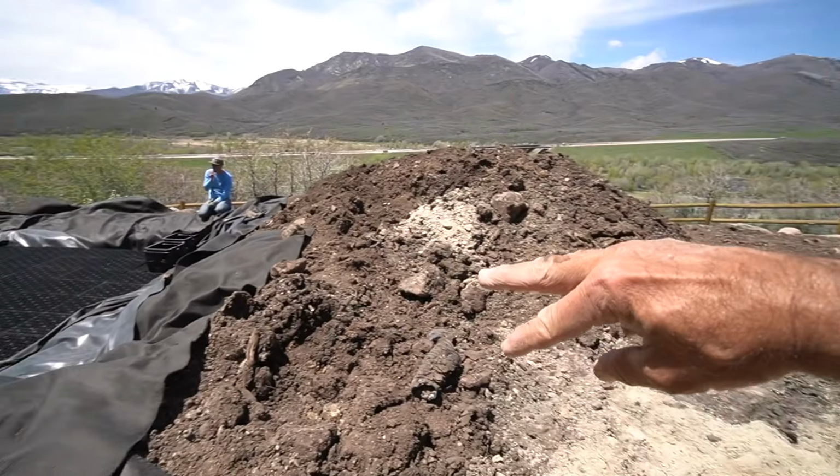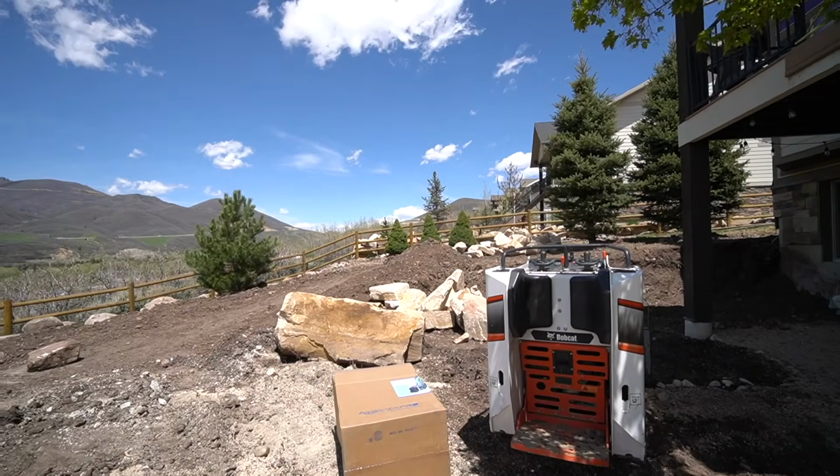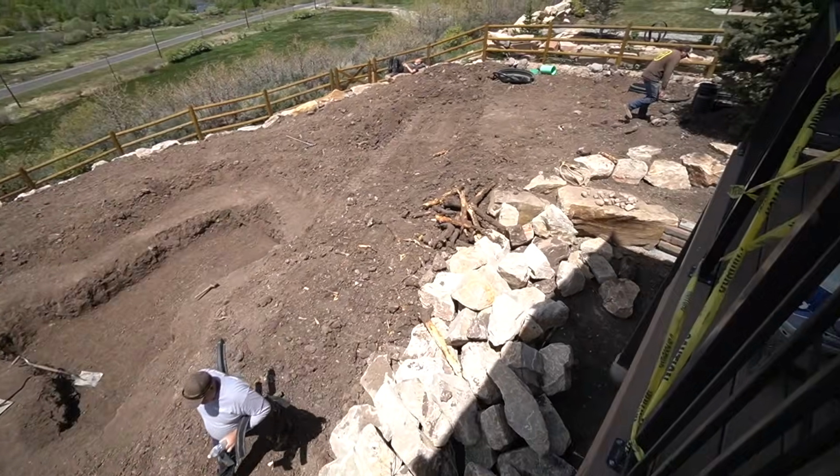Stream, waterfall, working our way this way, pond. There is a ton of work here, and it is going to look phenomenal. We are making progress here. Let me give you a little bit of an overview of everything that has been happening here. As usual, look at this, tons of stuff taken care of.